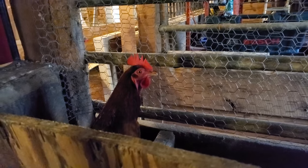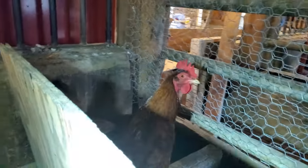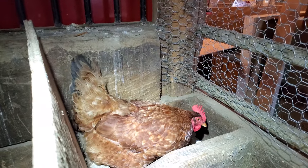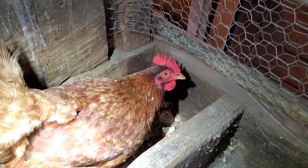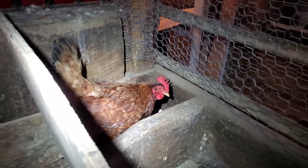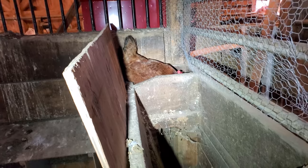Ginger. Hey, Ginger. Well, I was wondering if you were coming in to lay an egg, because people were wondering about that. Hey, Ginger. Oh, Ginger. This is actually a horse trough that they lay in. They don't lay in the actual coop. Okay, I'll let you go. Enjoy laying your egg.